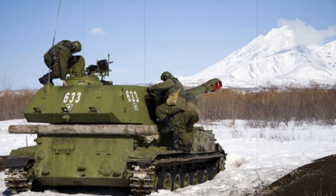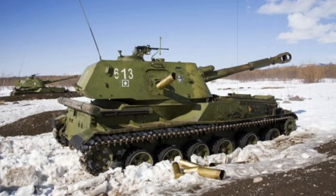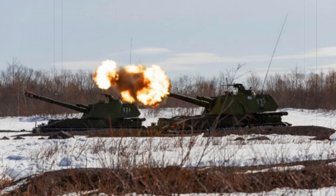The 2S3M1, which was produced from 1987 to 1993, marked a new 2S3 standard when introduced, given a new sighting device and additional equipment to improve battlefield support and awareness. Earlier 2S3 and 2S3M marks were eventually updated to this standard.